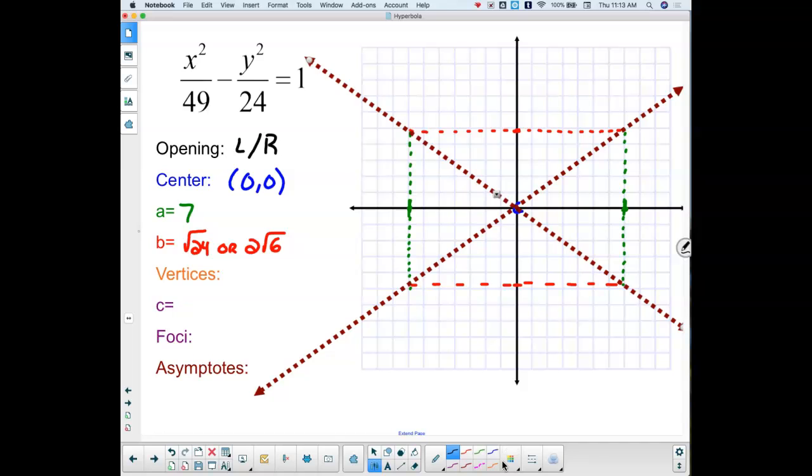Okay. Vertices. Since it opens left and right, the vertices are going to be the midpoints of the left and the right side. So there and there. That would be at the point -7, 0 and +7, 0.